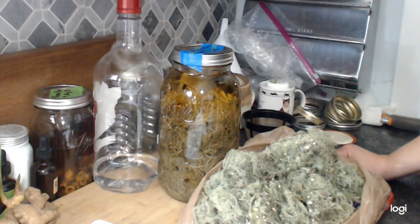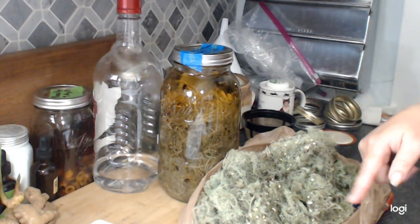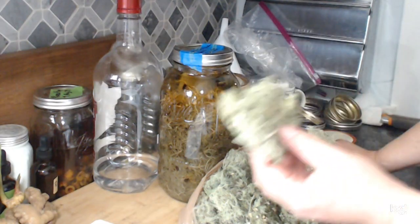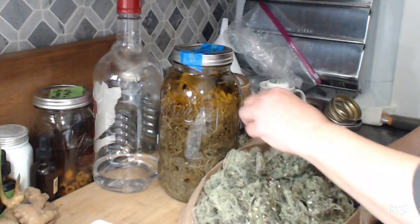Remember where these Usnea trees are, so you can go every time it rains, it storms, or whatnot. You can go and you can look on the ground and find it when dead limbs break off, or you will find these just chunks of this laying on the ground. It's awesome stuff.